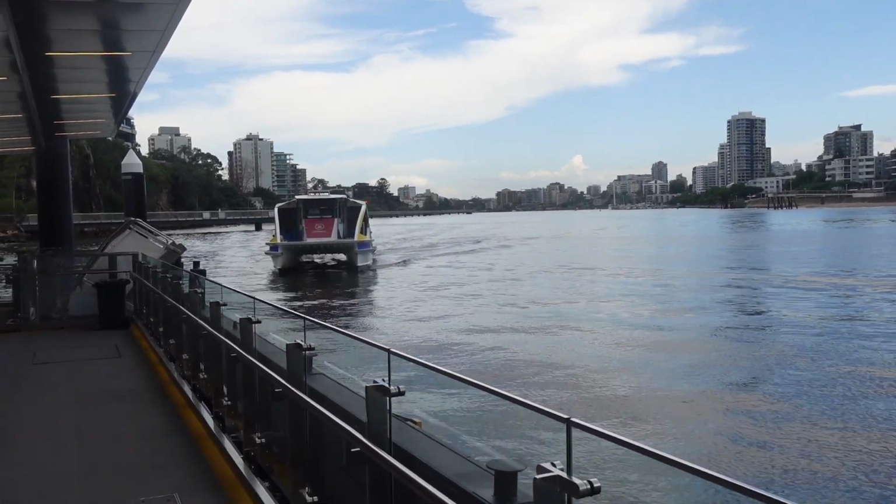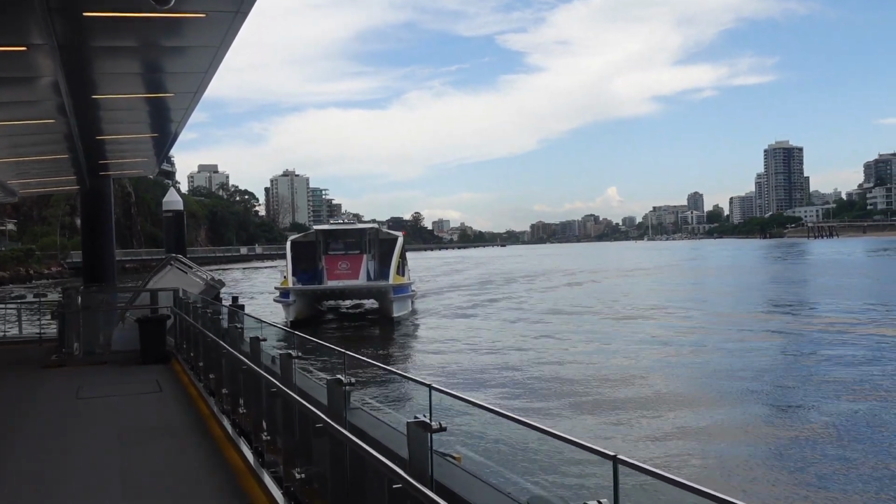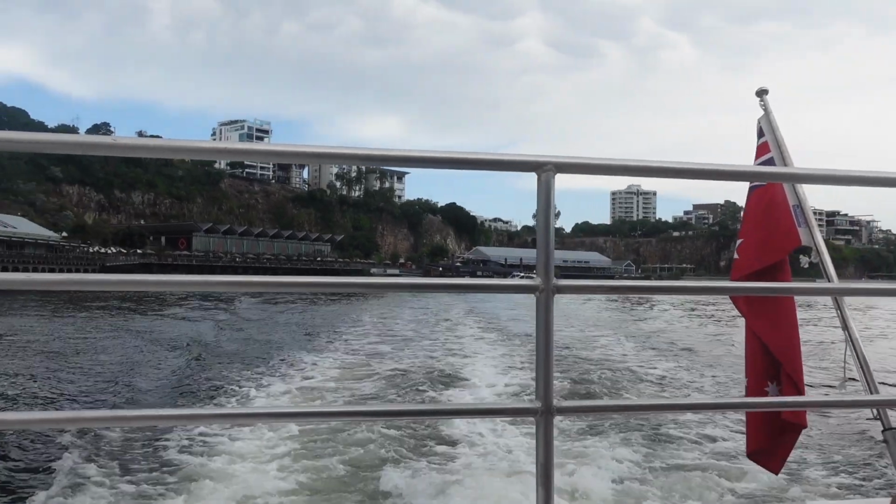Best ways to see the city and get around is by taking the ferry. You can do this for free and you get the chance to see the city from a new perspective. It is a super relaxing way to explore.